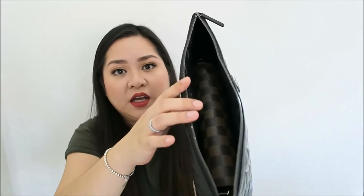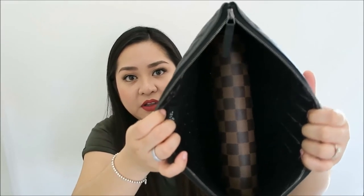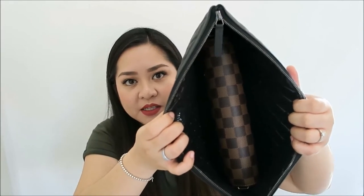So let's try putting the Favorite MM in the Tammy Eben print here in the O case, if it will fit. It fits because of the leg. So that's how it looks like with the Favorite MM inside. And if you close it, it just looks like so.